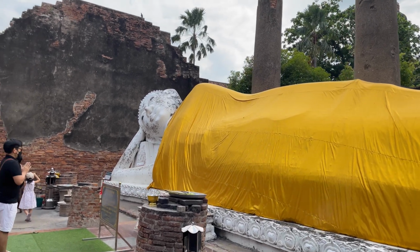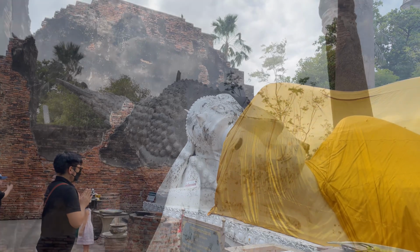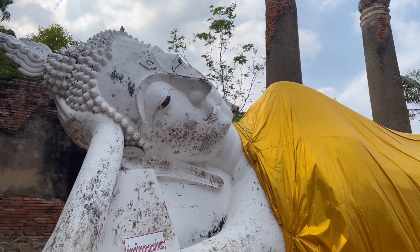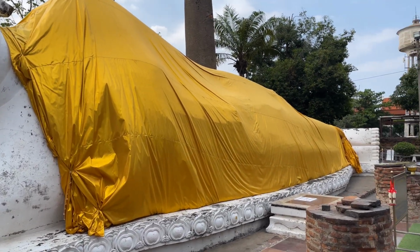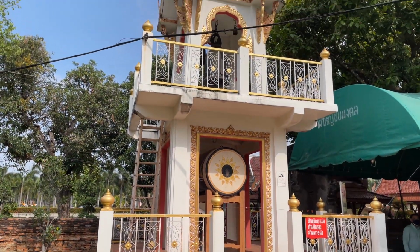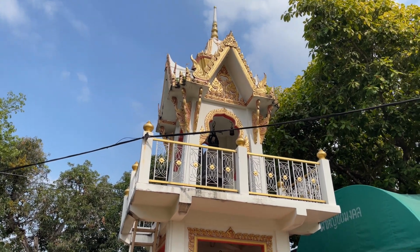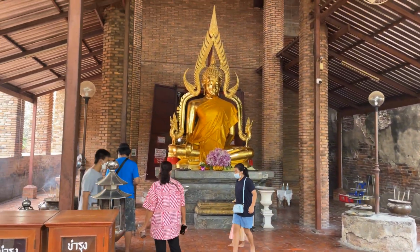People come here and they still pray to this big Buddha. Here's the head of the Buddha. Quite a bit of detail work went into it. All the way down, you can see the detail work in the toes, has the toenails on it. And here's the drum and the bell, so the monks can ring that or bang on the drums to tell you what time it is. And here's one of the Buddhas they have outside. Pretty nice.